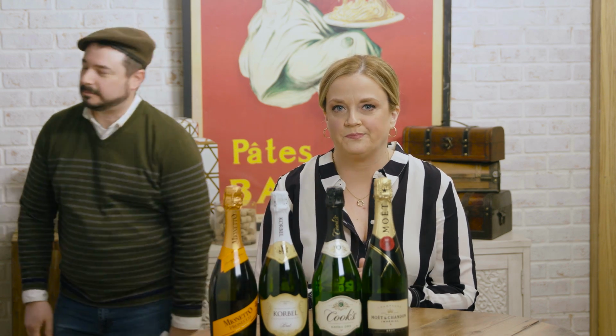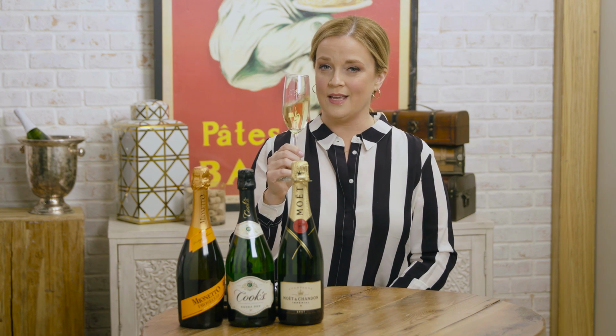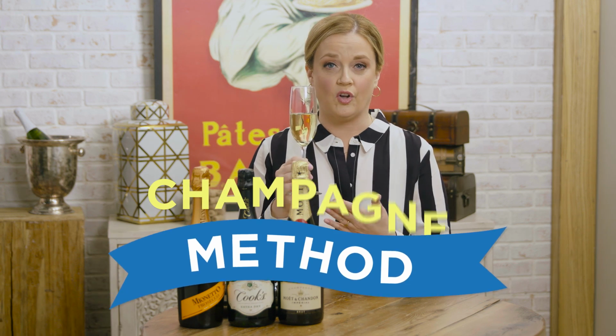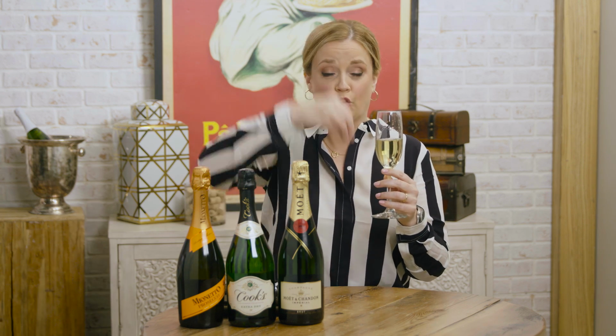Get out. In order for champagne to be champagne, it's got to meet a ton of requirements. Among many things, it has to use specific grapes. Yes, it has to be grown in Champagne, France, but in order to be champagne, it must be made using the traditional method, otherwise called the champagne method. This is how champagne is made today. Take the bubbles, you cram them in a bottle, you cork it, you send it to my house.